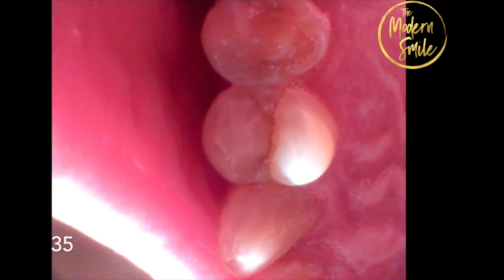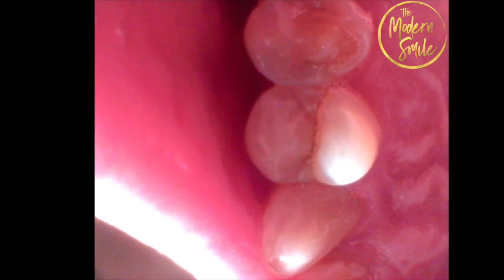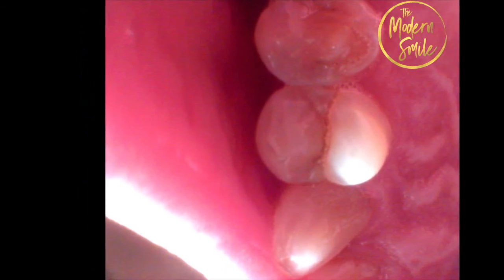On this next tooth, unfortunately, if you look at the split from the top to the bottom, this tooth was actually split in two, and we needed to extract the tooth and do an implant.